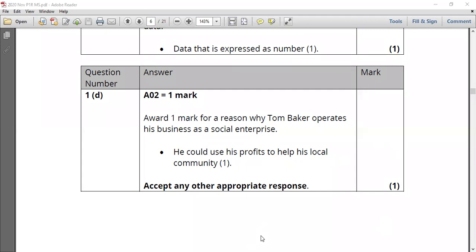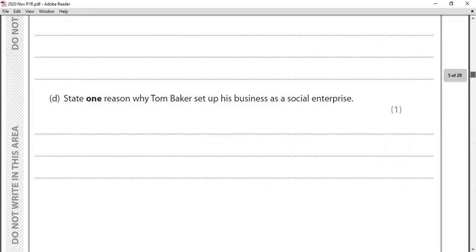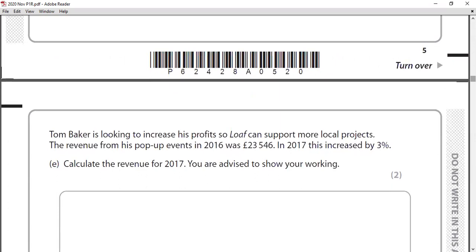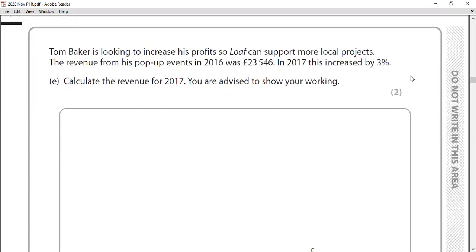That's a 1 mark question. If you talk about the society and that charity aspect, then only you can get good marks. Part D is like that. Now go to after the calculation question, part E. Okay, so use your calculators here.